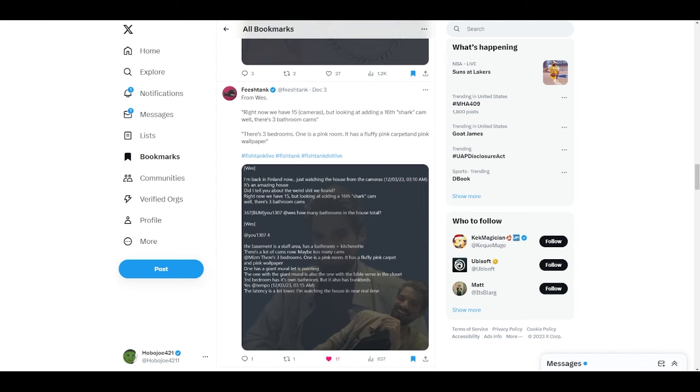On the 3rd of December, Wes states, "Right now we have 15 cameras, but looking to add a 16th shark cam, as well as 3 bathroom cams."